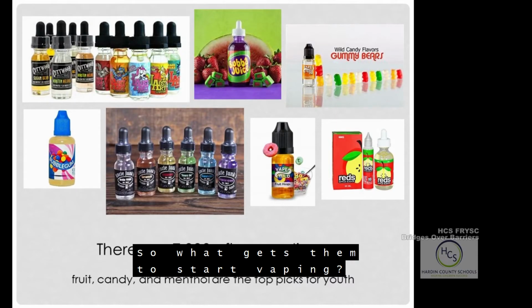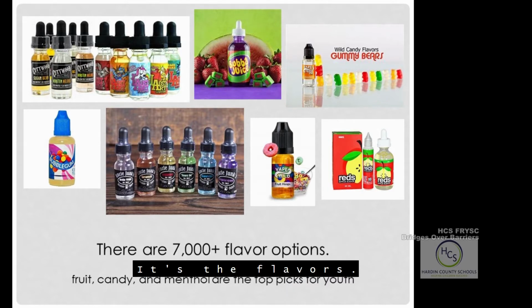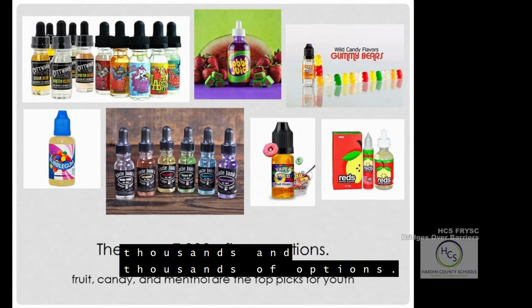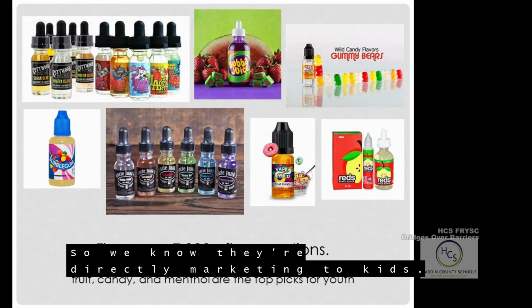So what gets them to start vaping? It's the flavors. It's those same surveys we do when we ask them, why would you be willing to try a vape? They're curious about the flavors because there's thousands and thousands of options. Now, these are not things that would appeal to an adult. So we know they're directly marketing to kids.